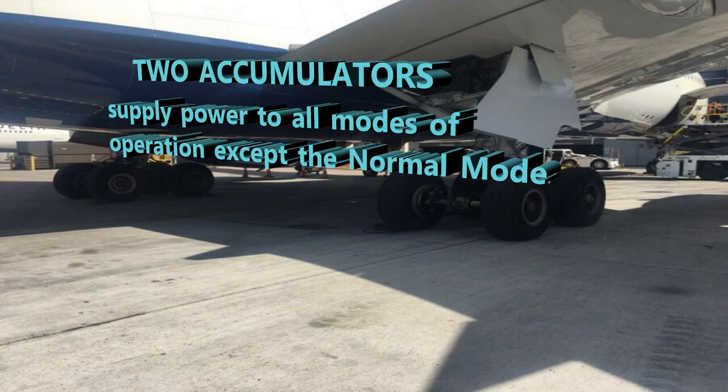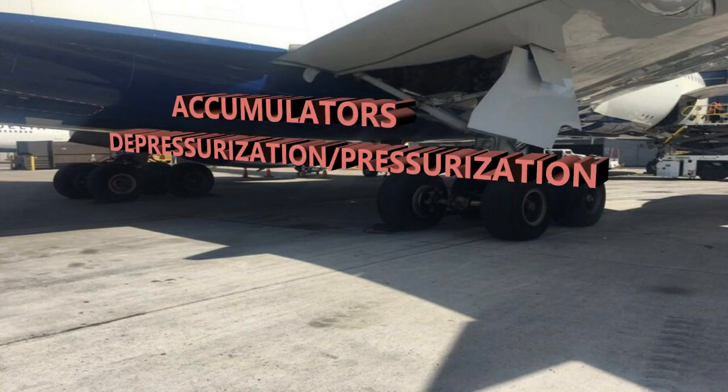Now, since I'm talking about accumulators, I want to share with you the circuit pressurization and depressurization of the accumulators. Another part of the normal braking circuit, which I'll get to in a little bit, involves the accumulator refill valves. Obviously those refill the accumulators, and they take from the high pressure hydraulic systems, your yellow and green. They're manually controlled to open from the ACCU refill push button in the cockpit, which can be depressed.